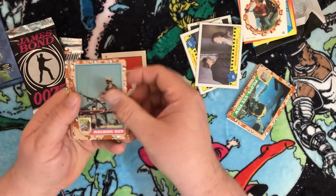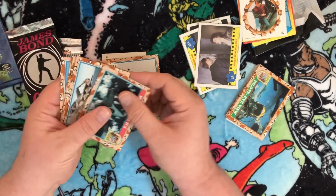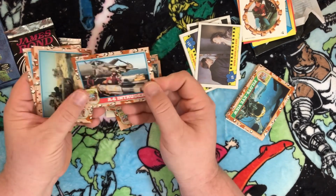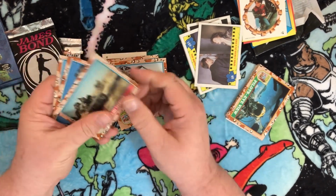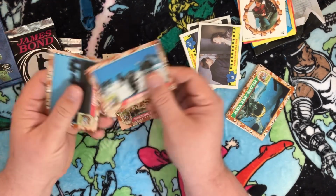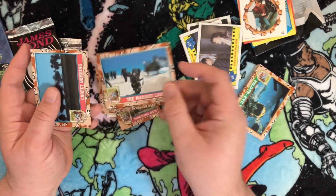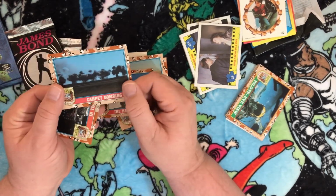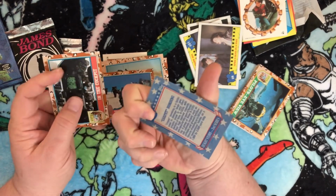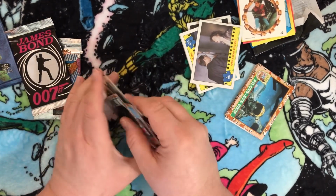So let's see what we got here. Machine gun. Satellite communications. F-16 Fighting Falcon. A6 Intruder. M551 Sheridan tank. The Marines land. That's kind of a nice shot. Carpet bombing. There you go. That's the one you want right there. Probably your carpet bombing. In the cockpit. That's what we got out of those.